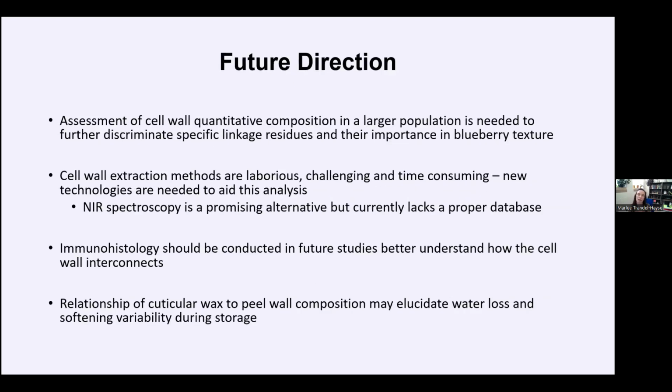For future direction, assessment of cell wall quantitative composition in a larger population is needed to further discriminate specific linkage residues and their importance in blueberry texture. Cell wall extractions are laborious, challenging, and time-consuming. We need new technologies to aid this analysis. Now, near spectroscopy is a promising alternative, but currently lacks a proper database. And I am very excited and curious to see the development of a database for near spectroscopy.